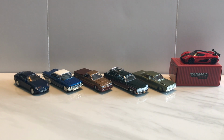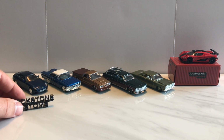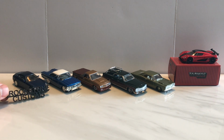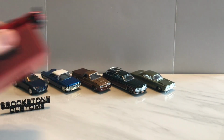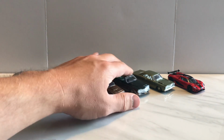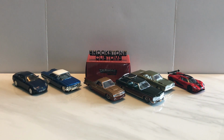I promised Mick 67 I would give some updates on the customs that he sent me. You guys will remember a while back he sent me 53 vehicles to customize for him. Don't have that at the right angle, but that's my little custom company, Brookstone Customs. And I have been so busy at work that, to be honest, I have just not had a whole lot of time to get to them. Let's do this. But I did get a few, so we're going to look at them real quick, and then we'll wrap it up.